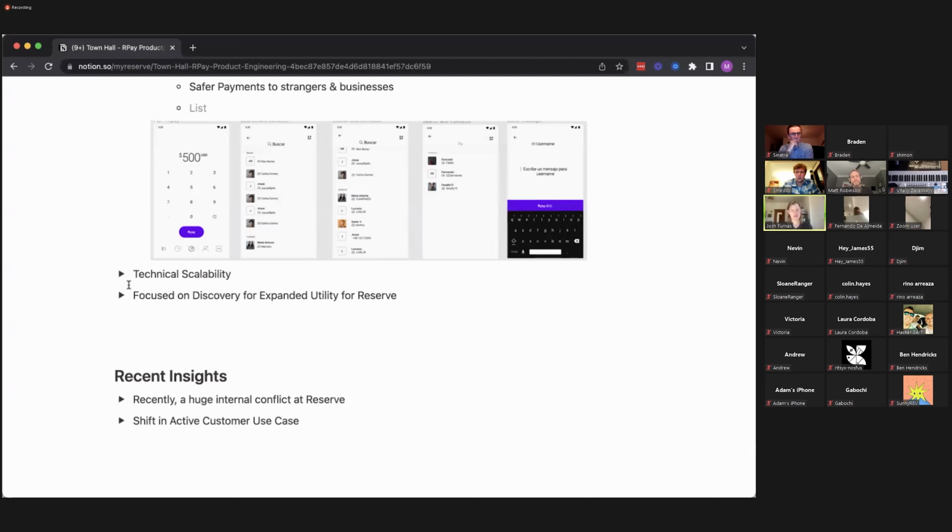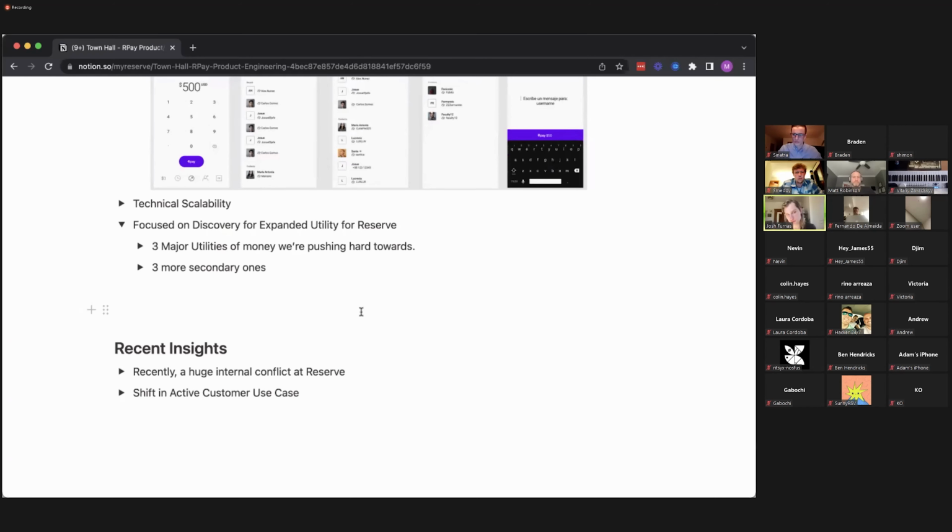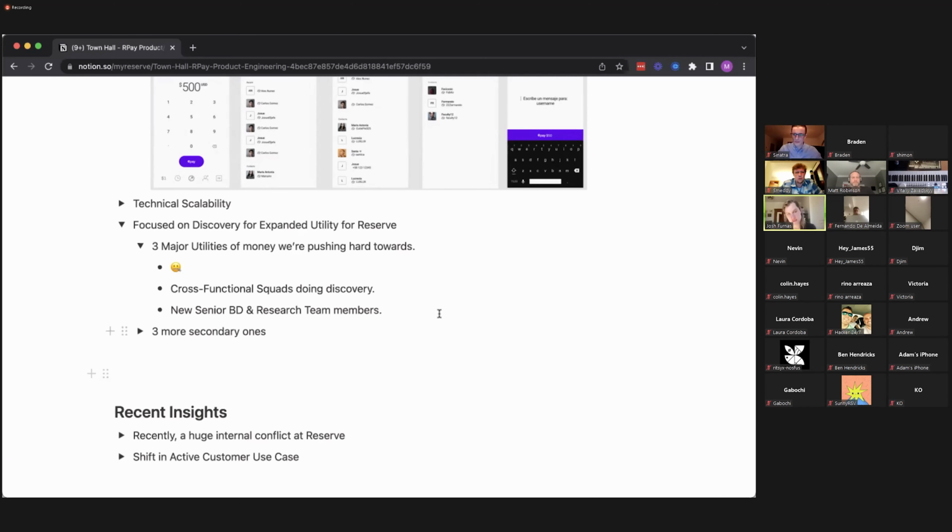Great. And this other major area, as we've been doing tech scalability and going from good to magical in our wall application, is discovery of expanded utility. There are currently three major utilities of money that we're pushing hard towards right now, and we'll probably be talking about them in upcoming town halls. Not talking a lot about them right now.